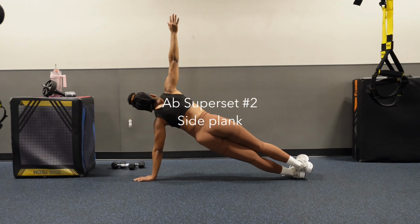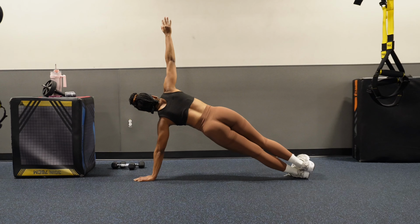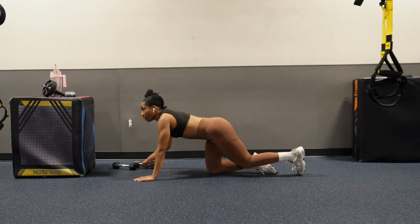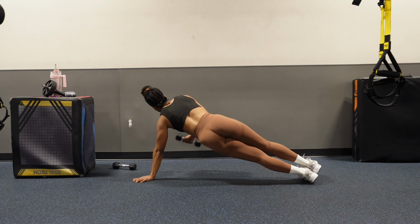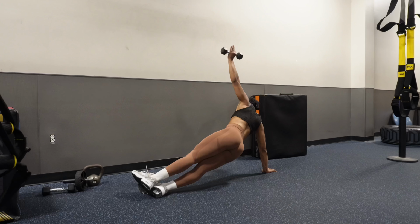Guys, I used to be literally horrible at side planks. Literally, when I started Pilates in December, I couldn't even hold it up for 10 seconds. So I am just proud of myself that I can finally hold it up for 30 seconds and I can do different movements when it comes to a side plank.